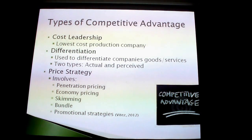The differentiation competitive advantage strategy is used when companies want to differentiate their goods or services from competitors within their industry. With that in mind, there are 2 different types of differentiation: actual or perceived. Actual differentiation refers to product creation that's not available in the regular consumer marketplace. Perceived differentiation refers to how consumers see products, based on their perception of them. Through effective advertising, companies can meet customer expectations utilizing these 2 methods of differentiation.